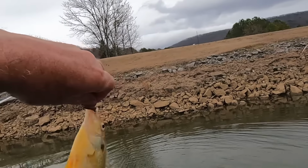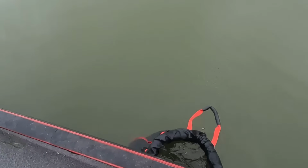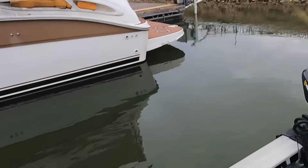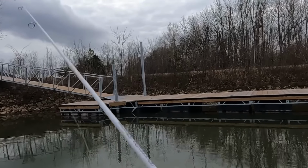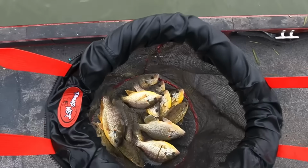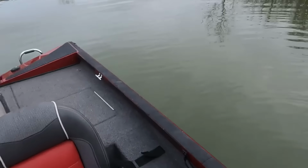There's your one. Look at that joker. I'm telling you right now, Lord have mercy. Put him in there. Oh, I just put him right in there. See right there? Yeah, we're getting a mess of them in here now. I ain't got no idea how many shell crackers we got in that thump net. Look at that. Looky there, it's shell crackers. Okay, let's go back here and see how many we got.